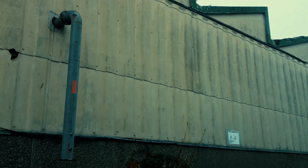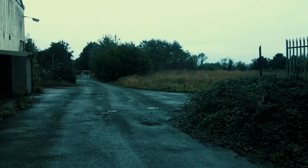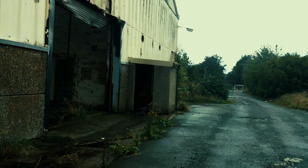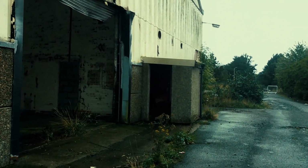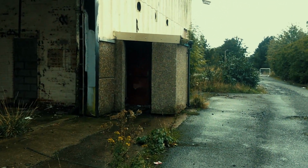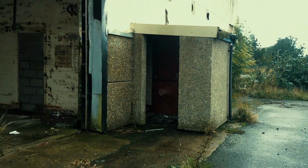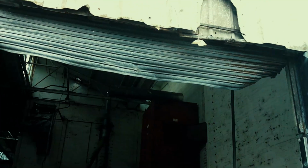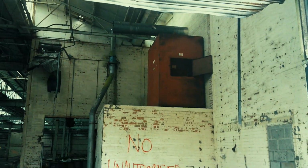Fragile roof. There we are. Just have a look to see what this is. In fact, what I'm going to do is go round the edges here. There we go, that would have been some sort of electrical box just there, box junction.